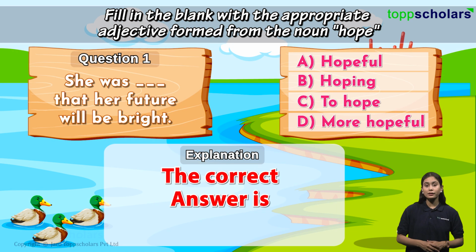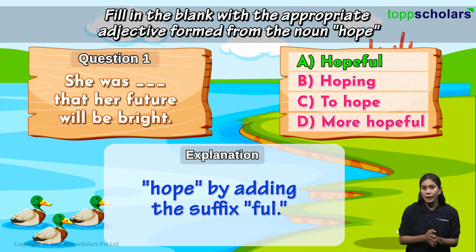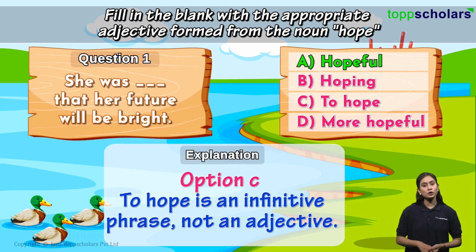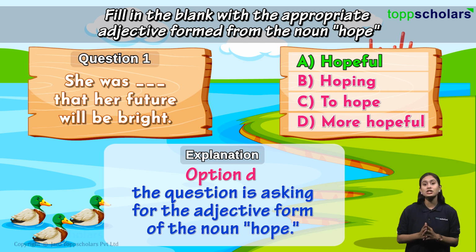The correct answer is option A, hopeful. The adjective hopeful is formed from the noun hope by adding the suffix ful. Option B, hoping, is a verb, not an adjective. Option C, to hope, is an infinitive phrase, not an adjective. Option D, more hopeful, is the comparative form of the adjective hopeful, but it is not correct in this context because the question is asking for the adjective form of the noun hope.